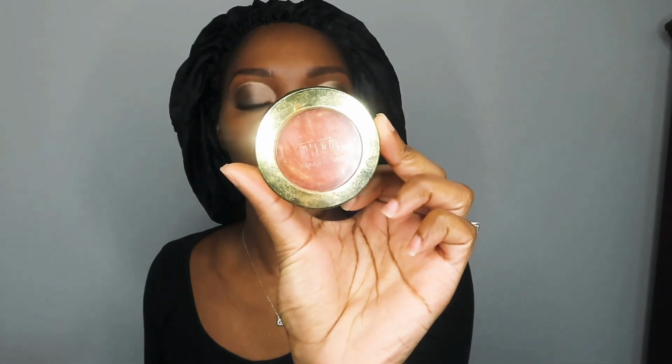Milani Baked Blush in Rose d'Oro. And I like this blush because it does have a little bit of a peachy, rosy pigment to it, but it also has a little bit of highlight in it as well, so it's like a 2-in-1. So I really like it. On my nose. Now I'm going to spray my face with my Morphe setting spray.